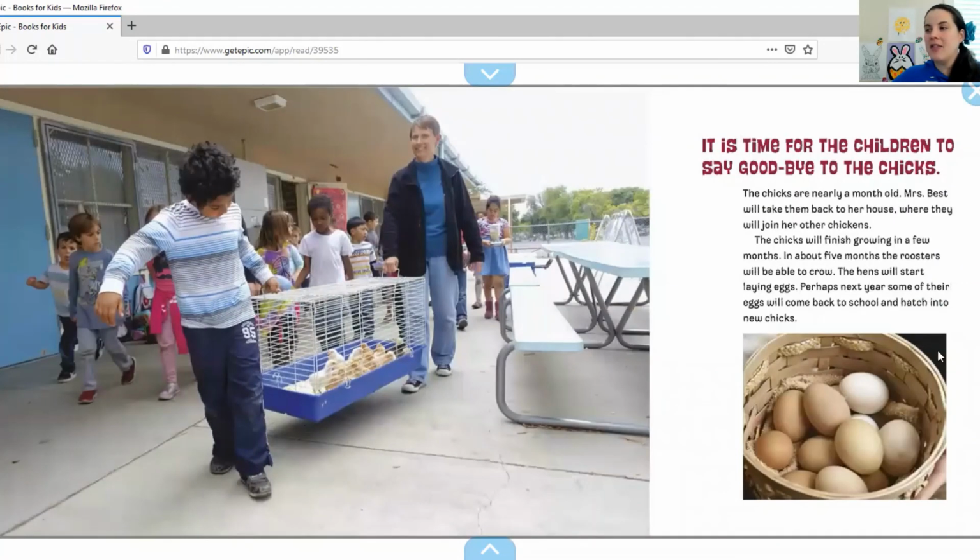It is time for the children to say goodbye to the chicks. The chicks are nearly a month old. Mrs. Best will take them back to her house, where they will join her other chickens. The chicks will finish growing in a few months. In about 5 months, the roosters will be able to crow. Cock-a-doodle-doo! The hens will start laying eggs. Perhaps next year, some of their eggs will come back to school and hatch into new chicks.